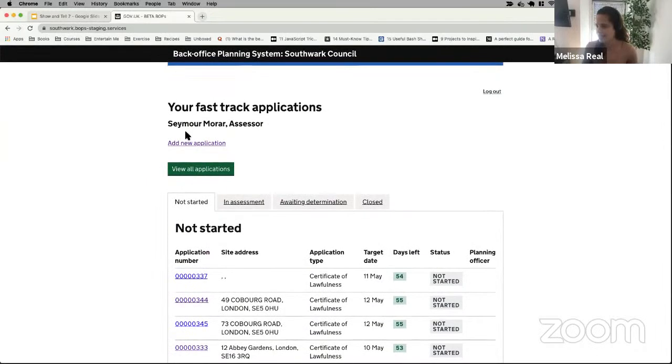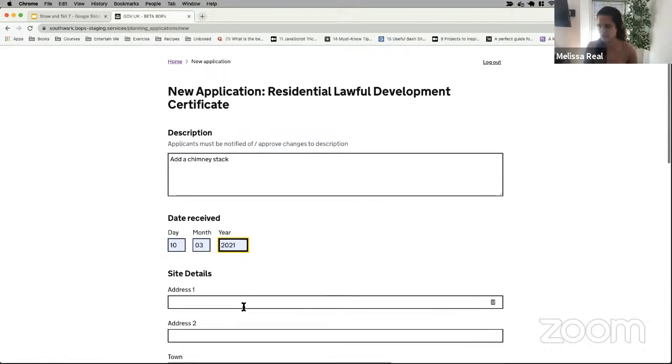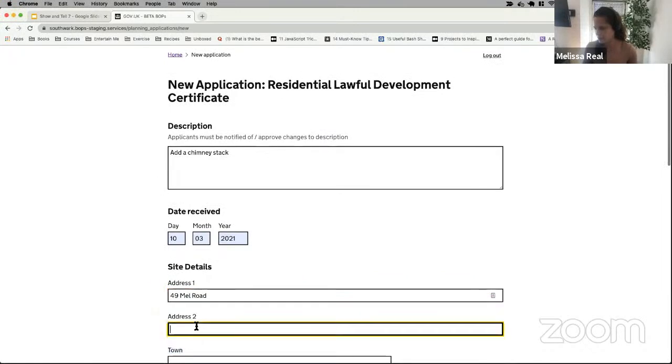And I'm going to start by adding a new application. So let's say we're adding a chimney stack. You can also modify the date when you receive this application, because sometimes it's not only about when you receive the letter, but you might want to change the date from when you'll start the counter that that application needs to be reviewed. Now we can make up an address. We'll say this is my road. And we will use this postcode.